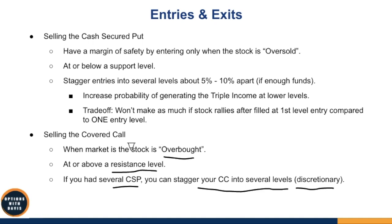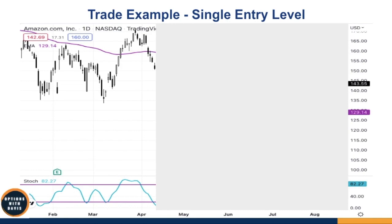Now I've also created a video on the covered call, the blueprint on the strike selection, so you can go ahead and watch that. Alright, so let's get into a trade example. So this is for the single entry level, so you can get a better understanding of what I mean here.